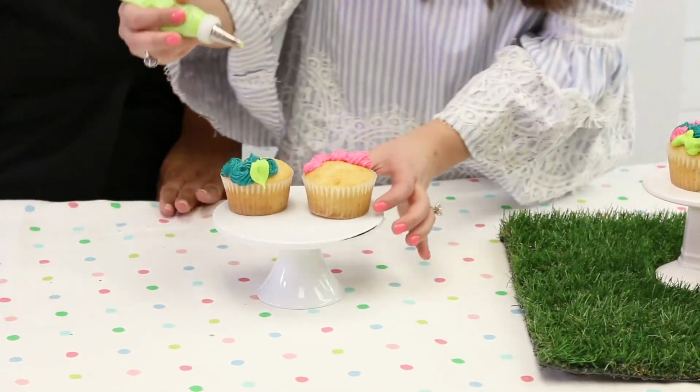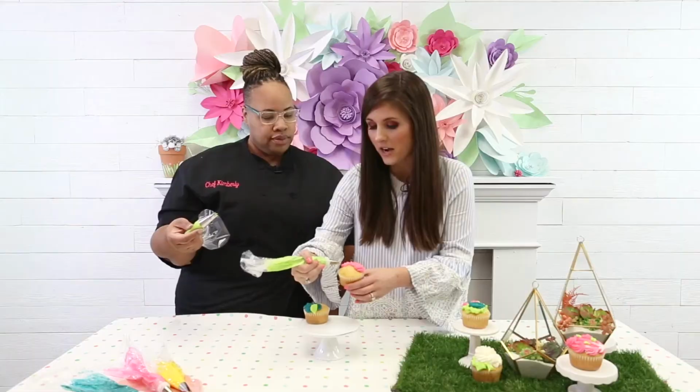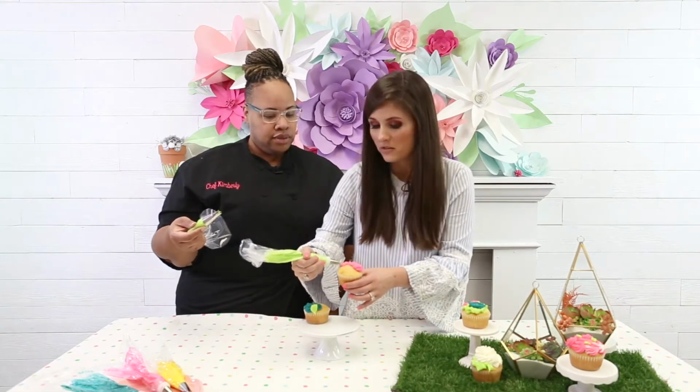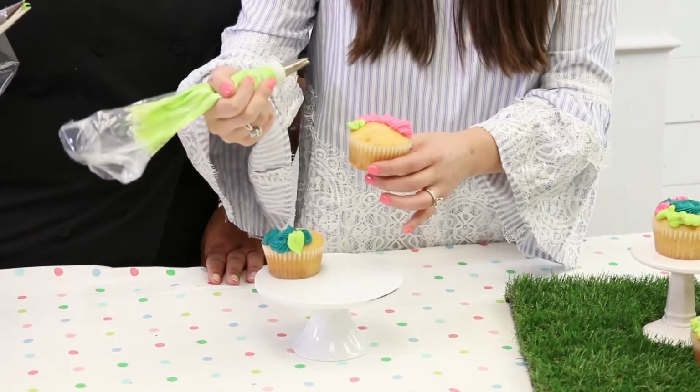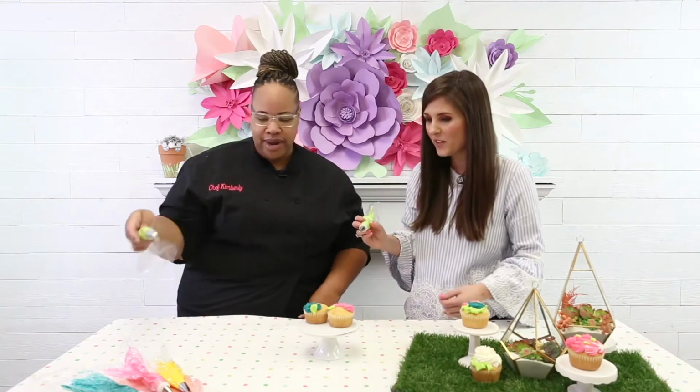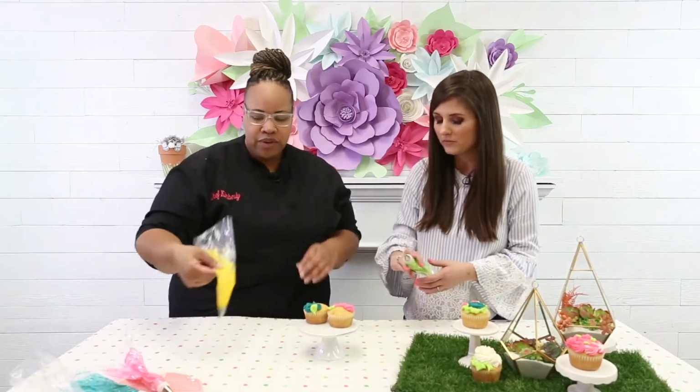So yours won't be as big. Am I holding it the right way? Yes. And I just squeeze. Do I go down and up? What's my hand motion? Nothing. Just squeeze. That's it. Oh, whoa. That was cool. It's super, super easy, right? Oh, that's so easy.